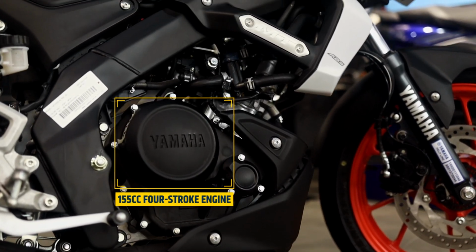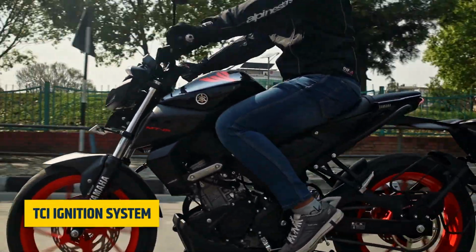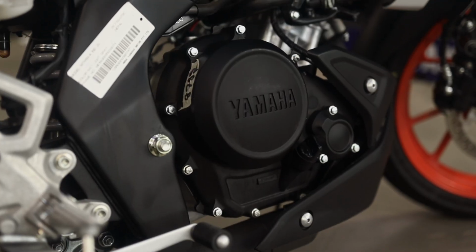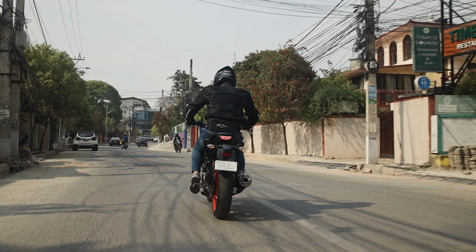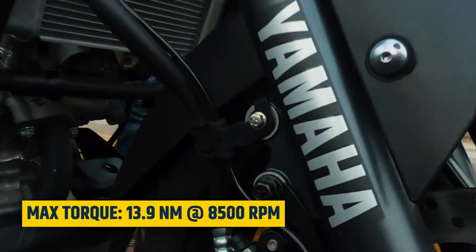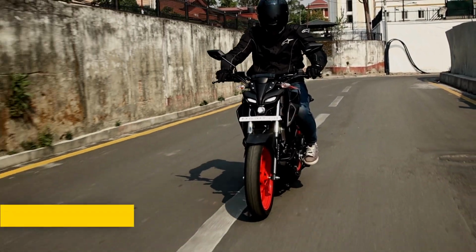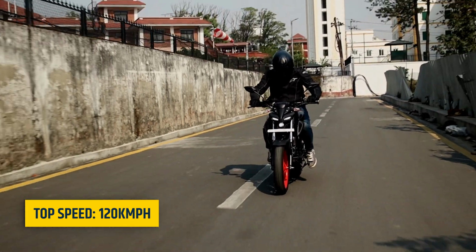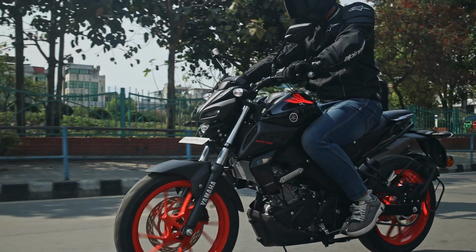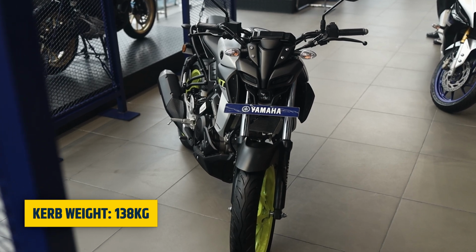The 155cc 4-stroke liquid-cooled engine on this bike is equipped with a single overhead camshaft and 4 valves. It is equipped with a TCI ignition system and an injection-based fuel delivery system. Through the use of a wet multi-plate clutch, the engine is connected to a 6-speed manual gearbox system, providing seamless gear shifting. The engine can produce 13.9 Nm of peak torque at 8,500 RPM and 18.4 bhp of maximum power at 10,000 RPM. The top speed of this bike is clocked to be around 120 km/h with the assistance of this delivery. The engine of the MT15 produces 0.2 Nm more peak torque but somewhat less power than the BS4 model. The bike's curb weight has also increased by 1 kg.